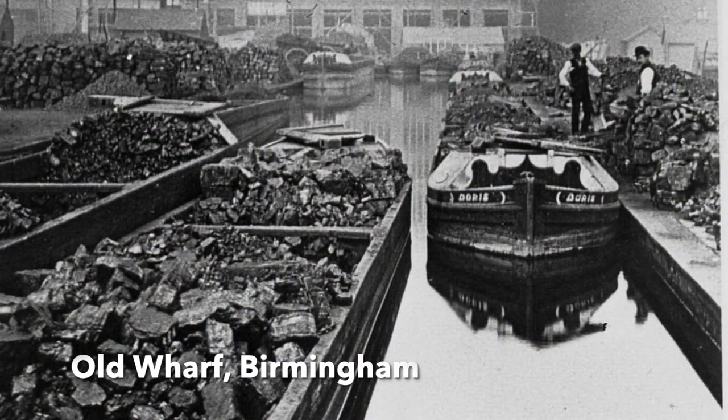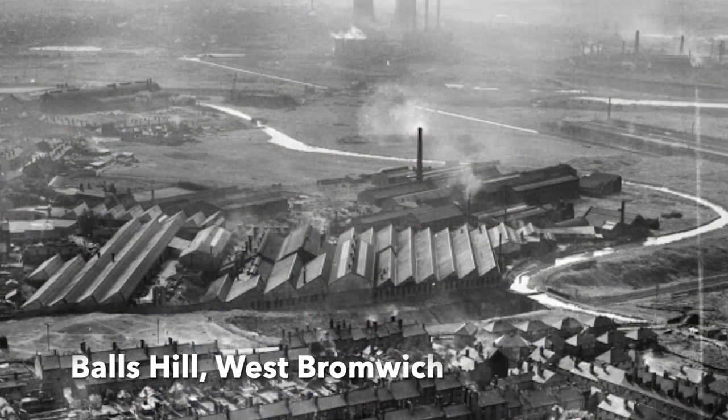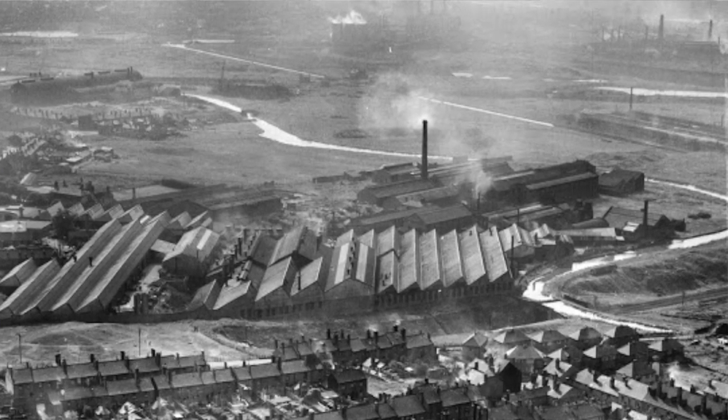In this series, we are tracing James Brindley's original canal as it followed its 22-mile route between Birmingham in the south and Wolverhampton in the north. In this series so far, we've explored all the twists and turns between the coal wharves of Birmingham and the collieries of Balls Hill near West Bromwich. Well, that represented what I would describe as Phase A of James Brindley's project.